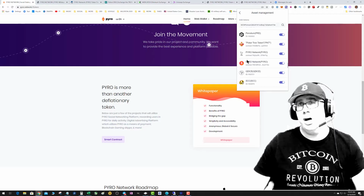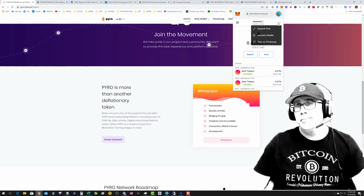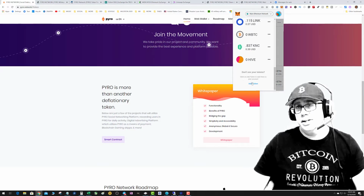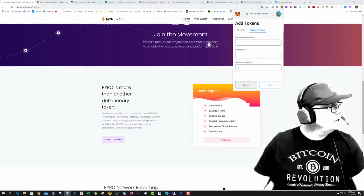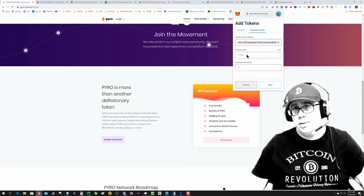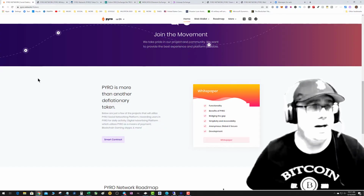It's the TM one. As far as the MetaMask, same kind of concept. Go over here, click on the lines, add a token, custom, go ahead and take the official ETH address, PYRO, next, add token. Okay, so I have 0 and it is on there.